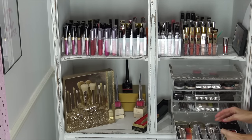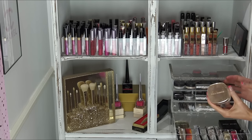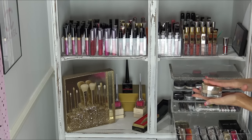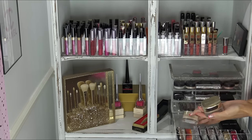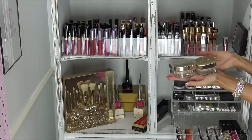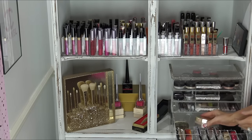And then I have more foundations back here. I have this beautiful Dolce & Gabbana perfect luminous creamy foundation. These were limited edition and are discontinued now. And I only have two, and it makes me really sad because these foundations are just so beautiful to even just keep out on your vanity. So that makes me really sad.